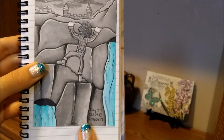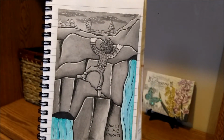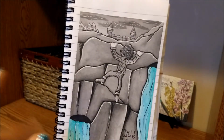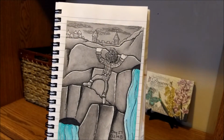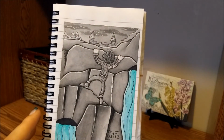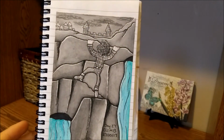Day 27, the prompt was climb, and I am so proud of this one. This one is one of my absolute favorites. This came completely from my head, and I'm just so proud of his posture and just how the cliffs turned out and just the whole picture in general. I think my inking on this one worked out really good. I was definitely starting to get the hang of it by this point, and I was just really proud that pretty much exactly what I had in my head came out onto the paper.